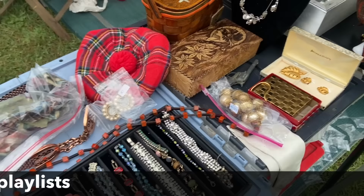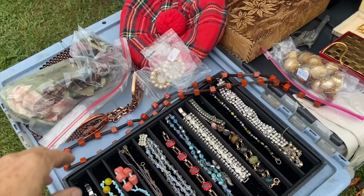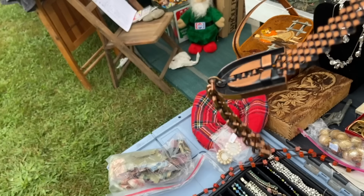I've gotten several fresh new pieces of Coro. I got this, which I just really think is fun. It's a Matisse belt, actually Renoir. Matisse has the enameling, Renoir is without.